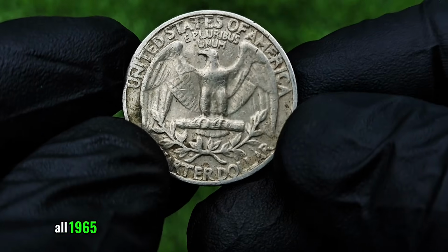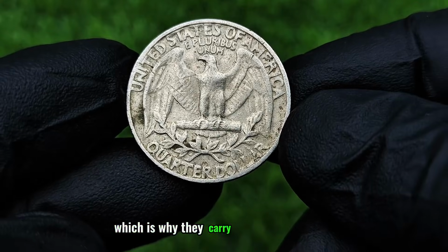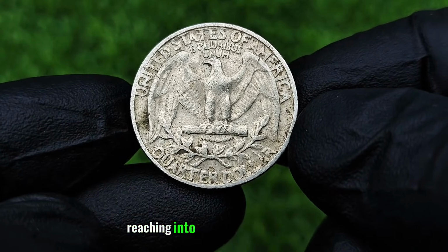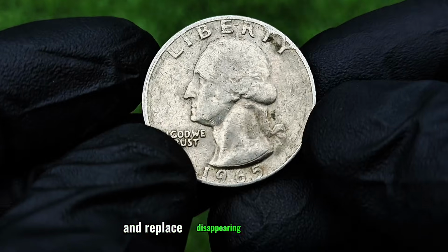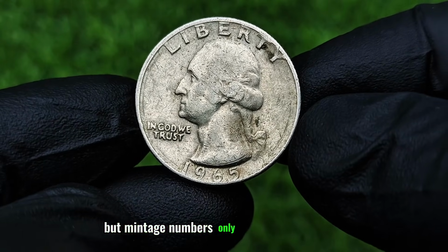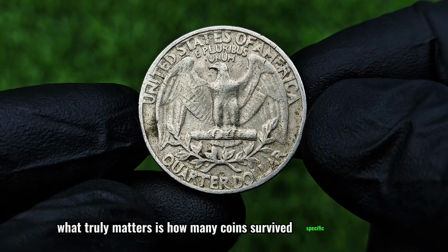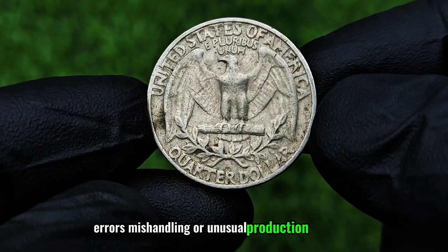All 1965 Washington quarters were struck at the Philadelphia Mint, which is why they carry no mint mark at all. The mintage numbers were enormous, reaching into the hundreds of millions, as the mint struggled to meet demand and replace disappearing silver coinage. On paper, this should make the coin common and forgettable. But mintage numbers only tell part of the story. What truly matters is how many coins survived specific conditions, errors, mishandling, or unusual production variables.